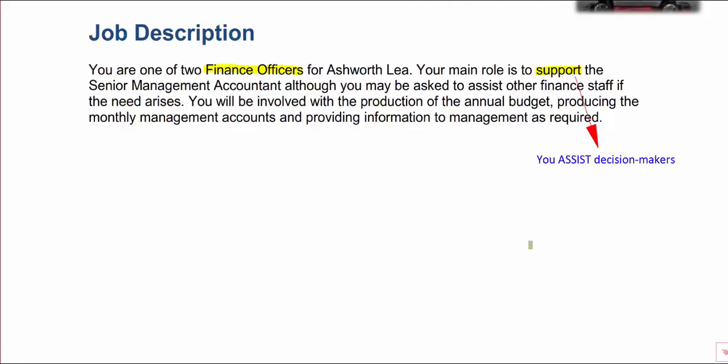So if you're dealing with a fellow finance colleague, it's fine to use financial jargon. If you're dealing with a marketing director, you need to unpack some of that financial jargon, explain certain terms to your non-finance colleagues. So bear that in mind. You're going to be involved in three main areas: the production of annual budgets, the production of monthly management accounts, and providing information to management.